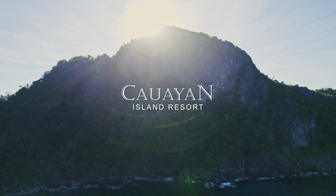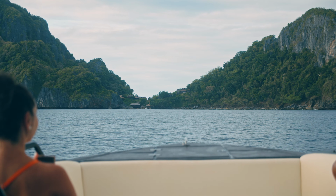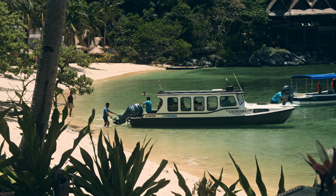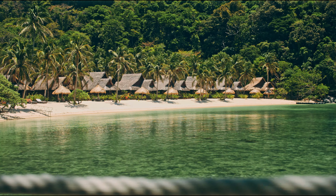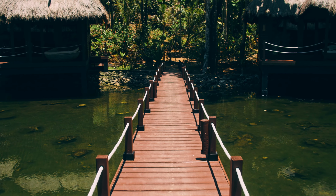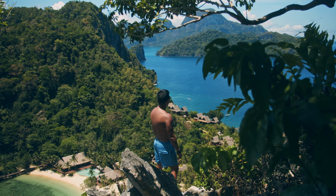Now, Cauayan Island Resort, you can only get there using a boat. And I remember getting to the island and feeling just this deep sense of tranquility that I've never felt before. Each room is its own little hut with its own infinity pool. There's also a saltwater pool, there's a bar, there's an incredible restaurant, there's a lagoon where you can hang out, there's even a mountain that you can go and hike.